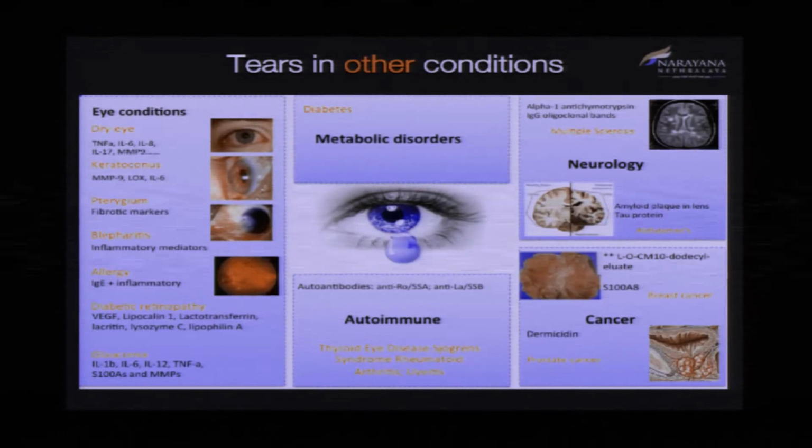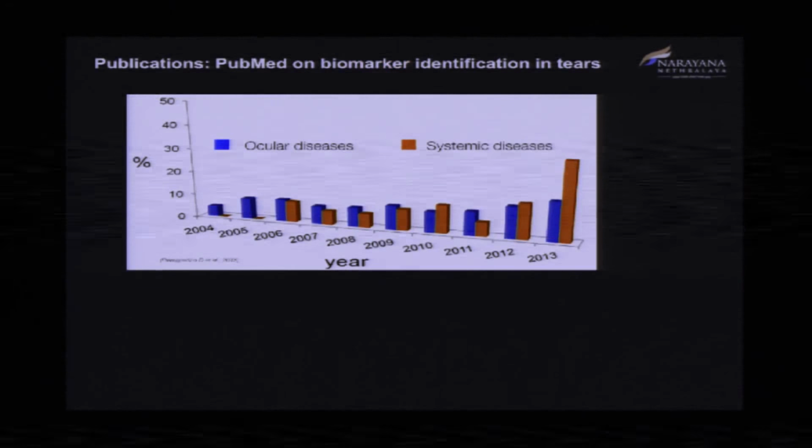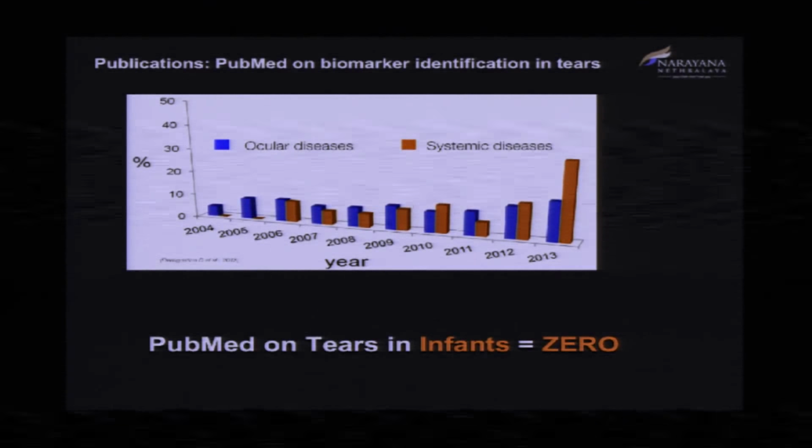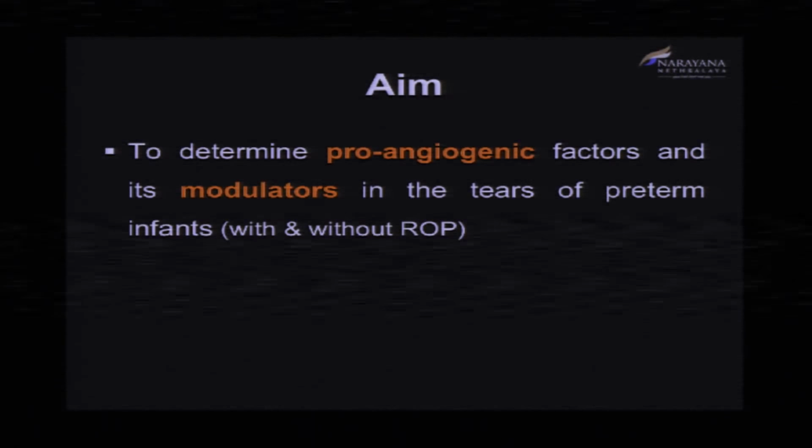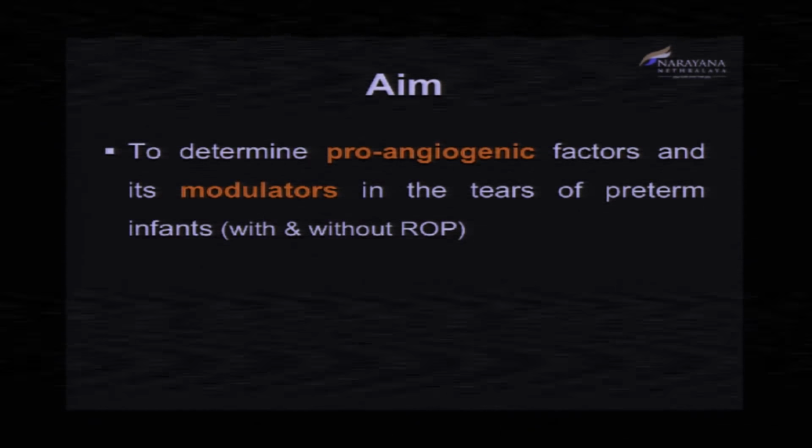Why not tears, we asked. After all, tears are being used as biomarkers in systemic conditions and even in some adult ocular disease. In the past few years, the dramatic rise of publications in this area is amazing, but yet there are none in the field of biomarkers in infants in tears. Therefore, this study, where we aim to first of all detect if it's even possible, from tears in the first visit, and see if we can find a biomarker.